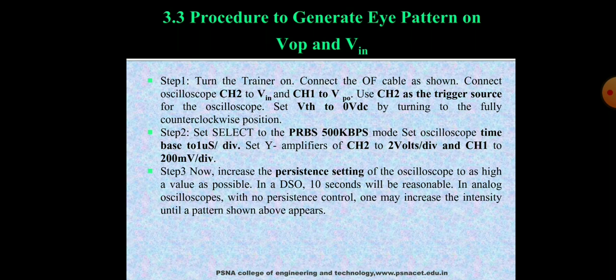Next, you are going to see the procedure to generate the eye pattern on VPO and VIN by the following steps. Step 1. Turn the trainer on. Connect the optical fiber cable as shown in the diagram. Connect oscilloscope CH2 to VIN and CH1 to VPO. Use CH2 as the trigger source for the oscilloscope. Set VTH to 0 volt by turning the potentiometer to the fully counterclockwise position.